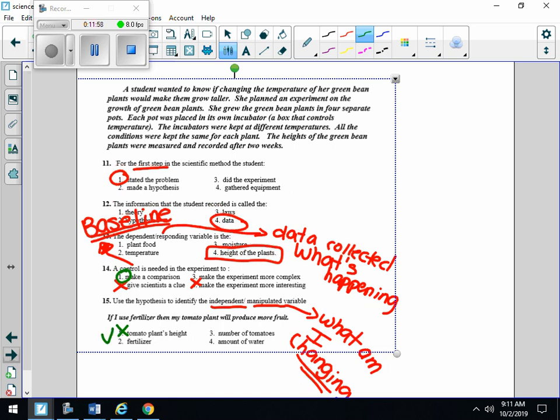Do I have the ability to change the number of tomatoes? No. Do I have the ability to change the amount of water? I do, but I don't because is this what I'm testing? No, I'm testing actually the fertilizer. So this is the correct answer.